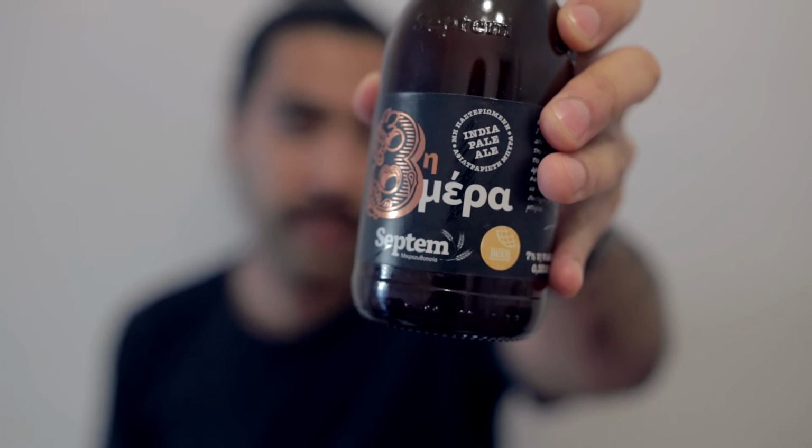Excuse me. All right, so next up we got Septem's 8th Day IPA. Now, I wasn't a huge fan of the Pilsner on this one, and like I said, the naming of their beers has to do with days of the week. So I don't know if they have 8 different beers at this point, but it's the 8th day. This one, luckily, didn't come in the super big 500 milliliter one. So if it does suck, it's not as big of a problem for me.